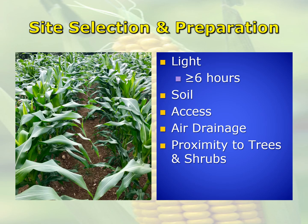Site selection and preparation. Corn needs at least 6 hours of full sun a day. It is a full sun plant. We're going to talk about soil, access, air drainage, and proximity to trees and shrubs in the coming slides.